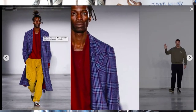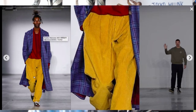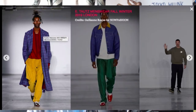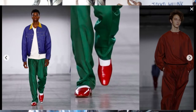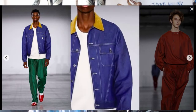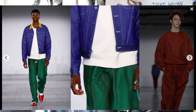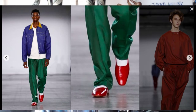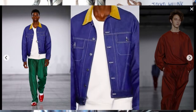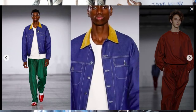You've got this nice tartan overcoat with a plum red shirt inside, and they look like corduroy trousers there. And again, the same look here too, a blue denim jacket, some green pants. You could easily change this for a denim look you might have in your wardrobe. You might have a denim jacket, some green chinos from Dickies, some red Vans or Converse lying around. You throw on a white t-shirt, and you've got yourself a nice little look that you didn't know you had in your wardrobe. So that's why I recommend checking out runway shows, because you can always steal the color palettes there.